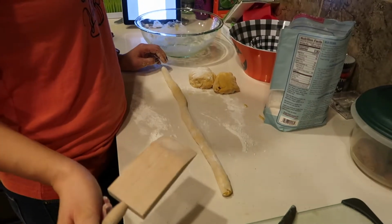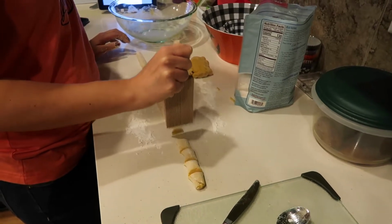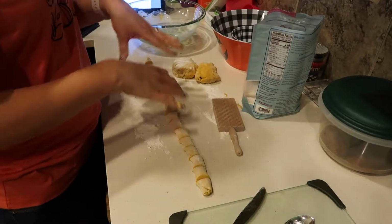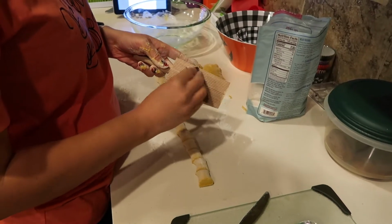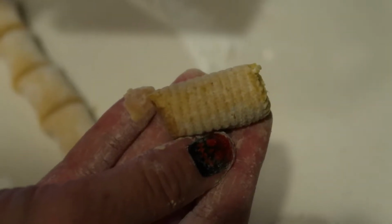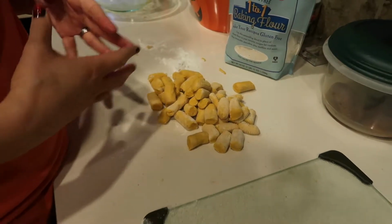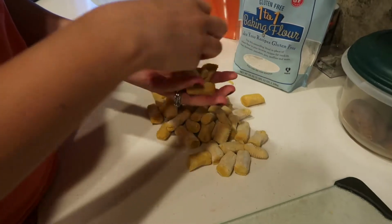All right, so I've got my 1 long roll here, and I'm going to just take this and kind of chop it up, about thumbnail size, but you should be able to get about 10 to 12 per roll. And then I like to take them and just roll them down my gnocchi board, so it gets those nice grooves. And that looks perfect. All right, so there's all my beautiful gnocchi. It's ready to go, so we're just gonna toss it in the pot, and you wanna throw it into some hot boiling salted water, and it really doesn't need to cook that long, just until they float to the surface.